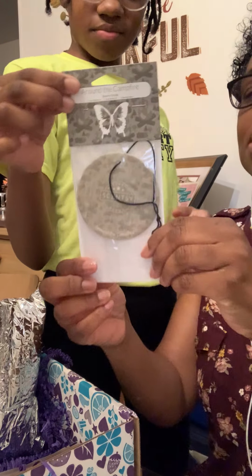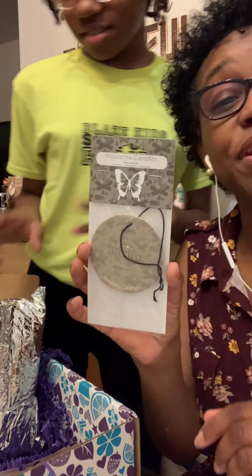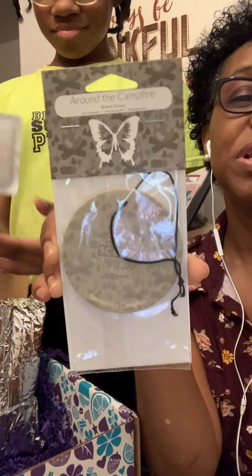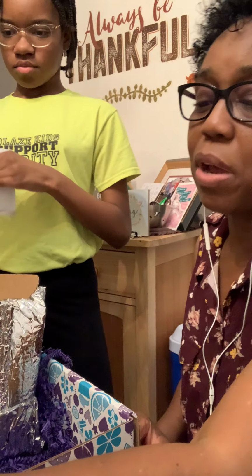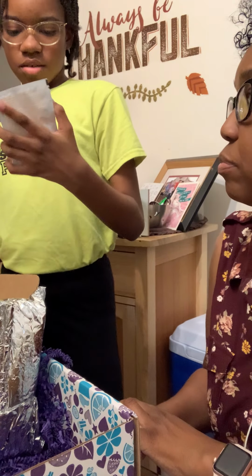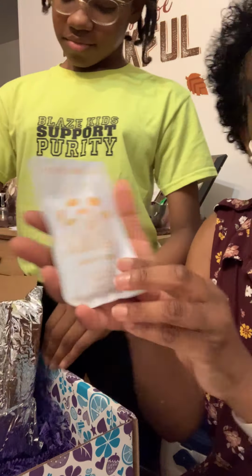We got a Scent Circle in the fragrance Around the Campfire. This is one of our new releases for the fall, Around the Campfire. Another full-size product. We'll put that over there. Another sample of dish soap. Another dish soap sample. Lemon Verbena.